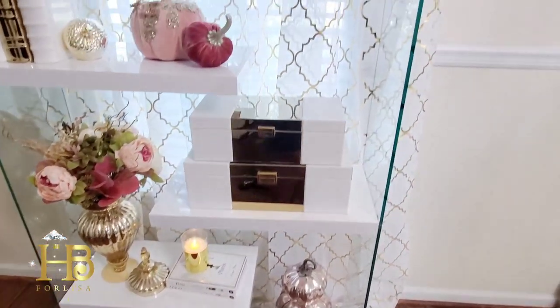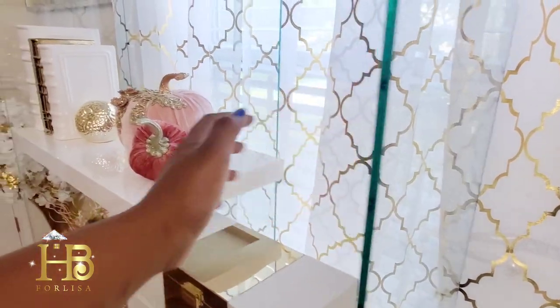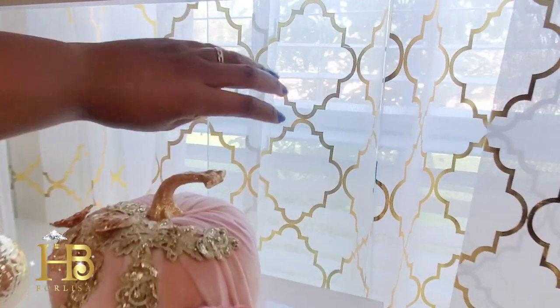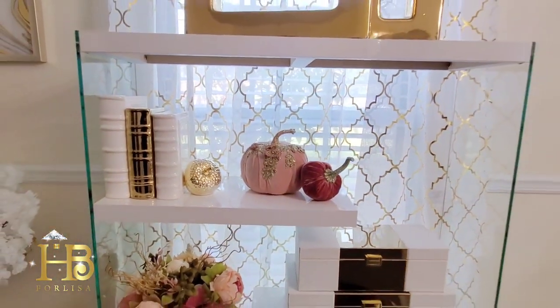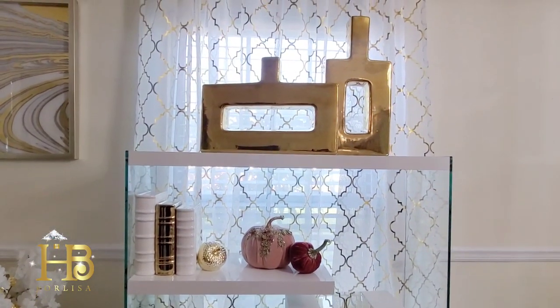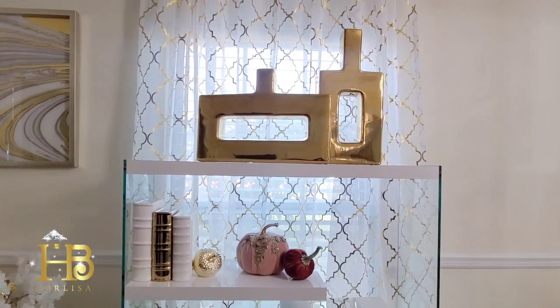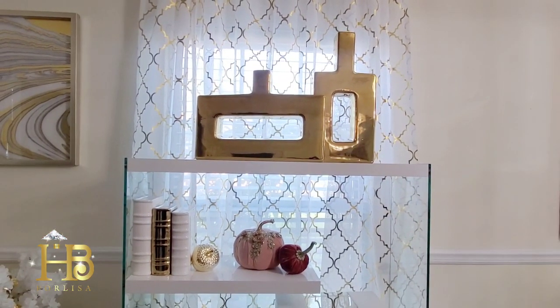And I also like it because it has the glass siding over here. Super cute. And then it also has not a whole glass back, but just a middle glass back here. So yeah, I really love this bookshelf. And let's start with what we have at the top of the shelf. So those vases at the top actually came from Z Gallery a couple of years ago.